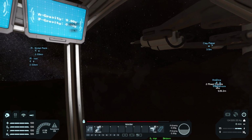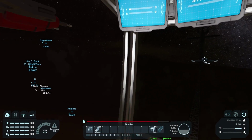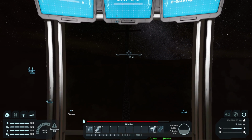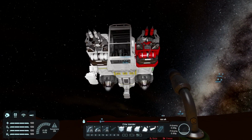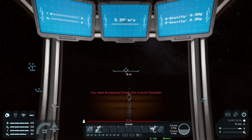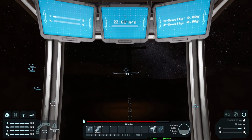You know what? This is actually super weird because the cockpit's lower, so the welders are higher, which makes it really weird. Do I have lights on this thing? Do I not have lights? I really need lights, don't I? I should stick a couple lights on this. There we go. We now have lights. I love it. Okay, let's go.